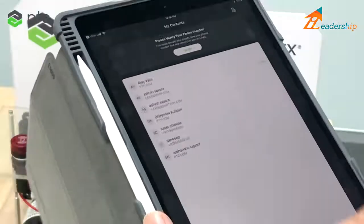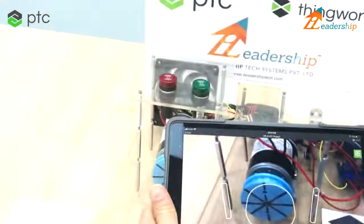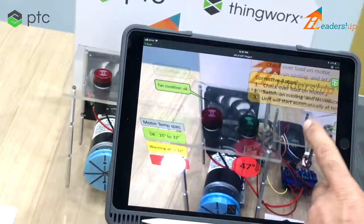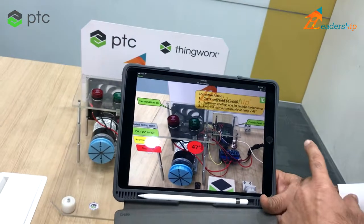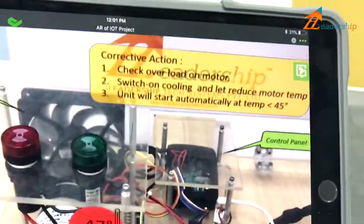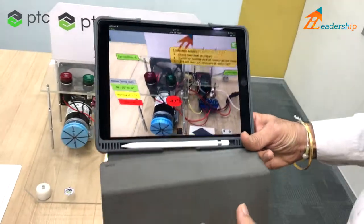So let's check it. Give the go-ahead to the unit, because we have checked the entire unit. Here it has been mentioned that if the motor temperature gets reduced to less than 45 degrees, the unit will automatically start. Now I gave the information to my control room: just start the cooling units and let the temperature go down.